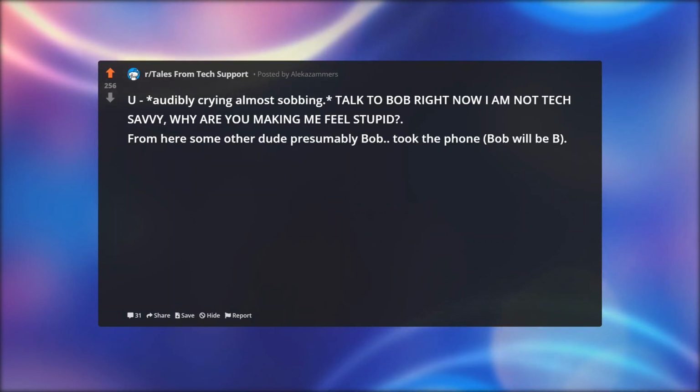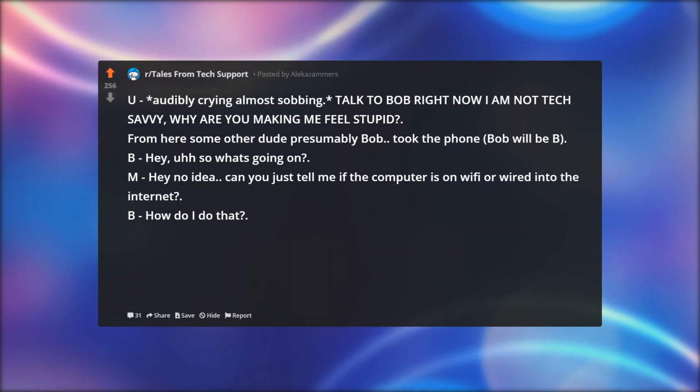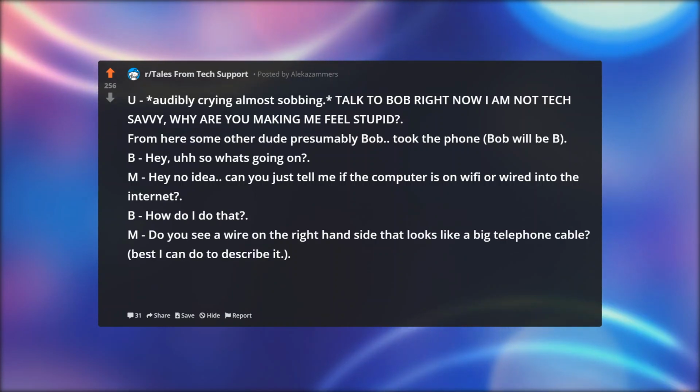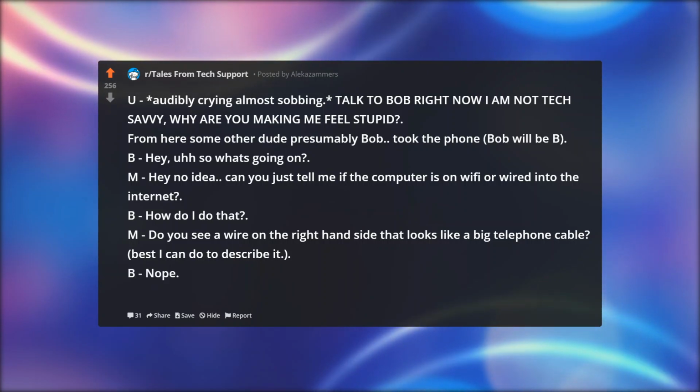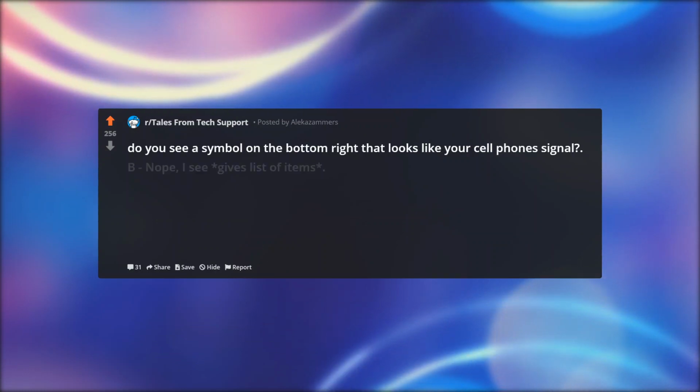Bob will be B. Hey, so what's going on? Me: Hey, no idea. Can you just tell me if the computer is on Wi-Fi or wired into the internet? B: How do I do that? Me: Do you see a wire on the right-hand side that looks like a big telephone cable? Best I can do to describe it. B: Nope. Me: Okay, so probably Wi-Fi. Do you see a symbol on the bottom right that looks like your cell phone signal? B: Nope, I see... and lists some items.